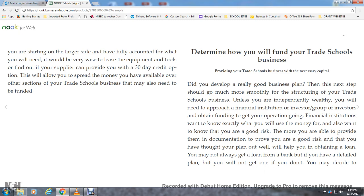Determine how you will fund the trade school business, providing it with the necessary capital, and develop a really good business plan. The next step should be to go for the smoothest structure for the trade school business. Unless you are independently wealthy, you will need to approach a financial institution or a group of investors to obtain the funding to get your operation going.